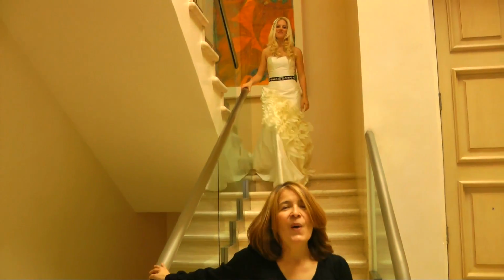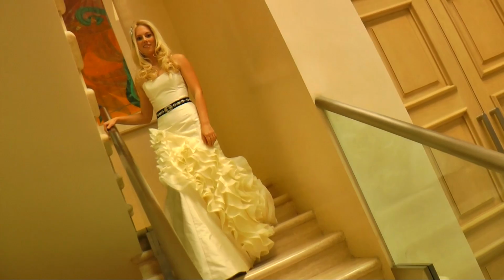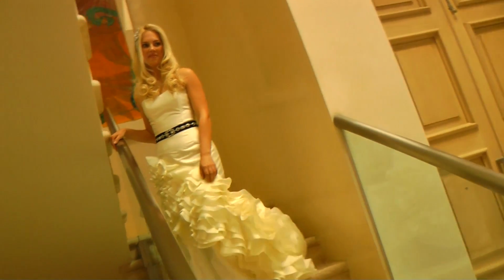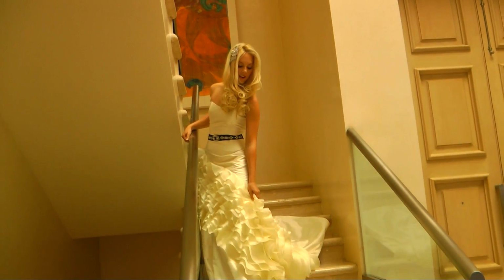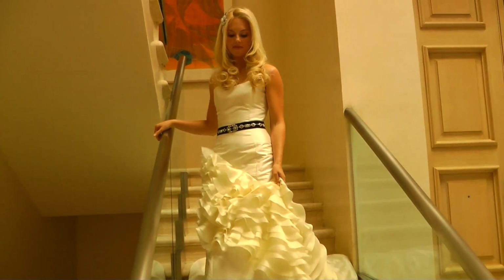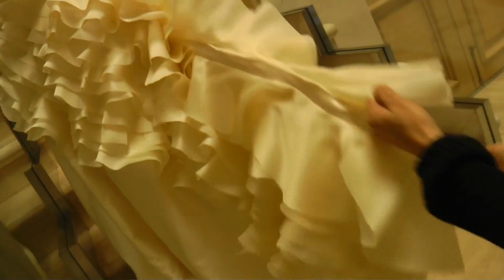I'm going to introduce you to baby wearing Angelo for the first time, and we're also wearing a beautiful belt from Stephanie Brown, Australia. It's a gorgeous, gorgeous train with all the ruffles and very trendy.